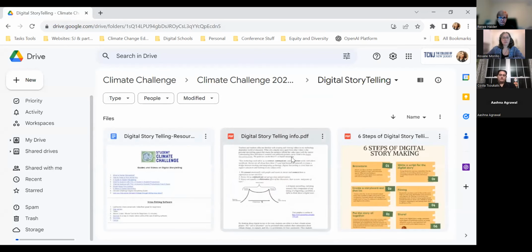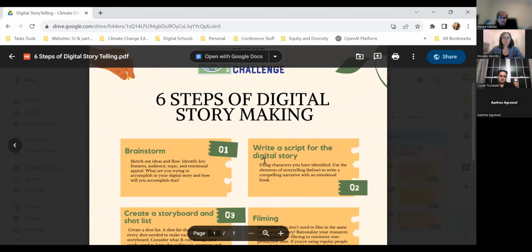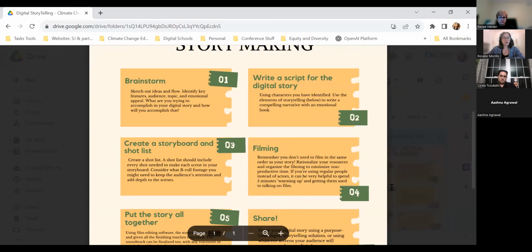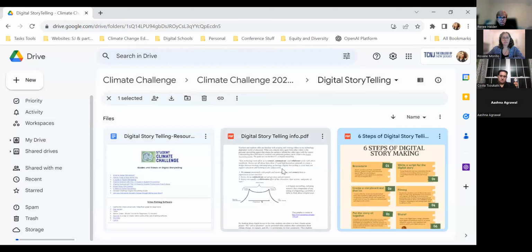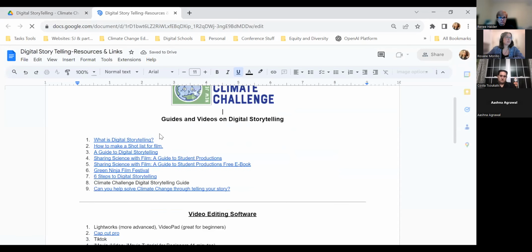And then we have digital storytelling. So again, we have graphic organizers for you to present to your students when thinking about starting their digital story making, right? Brainstorming is very, very important. Writing a script, creating a storyboard, filming, all of that. So there's a lot of different resources here. Again, this is for you. There's a lot of YouTube videos that tell you about what digital storytelling is and how to make a shot list.